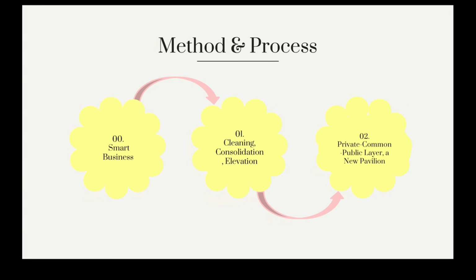Then, step 2. Private, common, public layer, a new pavilion. A secondary metal structure attaches to each of the 2 long facades. From the second floor on, the structure is composed of a grid containing individual balconies, separations and sliding perforated panels.